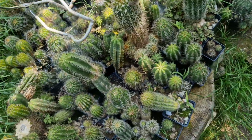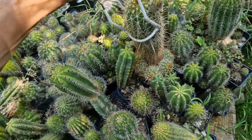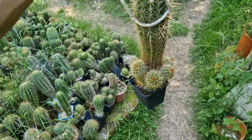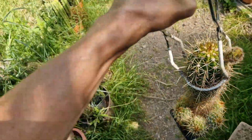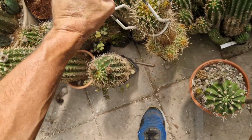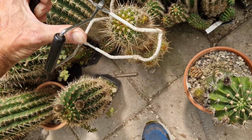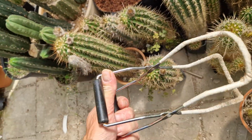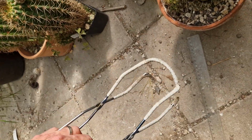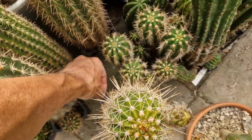So now I want to move this one. Careful with the flower bud. Looks like flying dragon hybrid. Don't have a lot of muscle power. Okay. These clasps, these grabbing things, are heaven sent for cactus breeders. Yeah, there's a label in there.